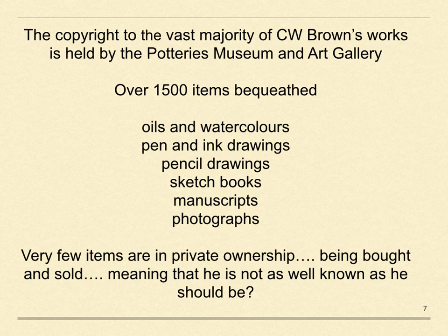During his lifetime, C.W. Brown had a lot of encouragement from the Keeper of Art at the Potteries Museum, and he exhibited in various exhibitions throughout Stoke-on-Trent as well. So when he died in 1961, he left the vast majority of his work to the Potteries Museum and Art Gallery. In total, there are about 1,500 items that he left to the museum, and that includes both oils and watercolours, pen and ink drawings, pencil drawings as well, sketchbooks, manuscripts, and also photographs of himself and his family too. Very few items are actually in private ownership. They're not being bought or sold on the open market, meaning that he's probably not as well known as he ought to be.